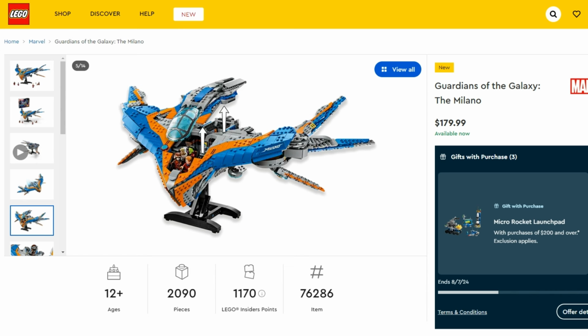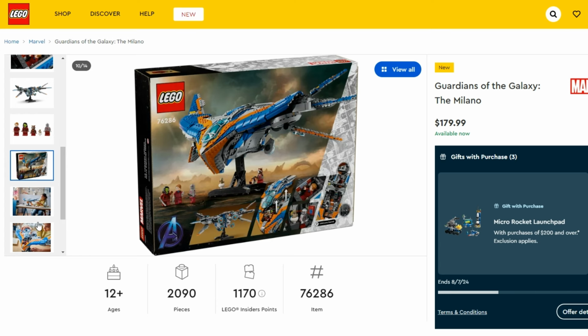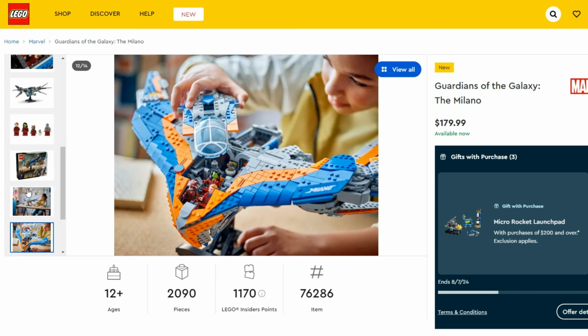Probably not something that I'll be picking up, but I think anyone that does pick it up, this works from both a play and a display perspective. And when we look at the parts to price ratio, 2,090 pieces, $180. Not bad at all. This is a sneakily good one. A bit of a pity it didn't come out closer to when Guardians of the Galaxy 3 came out, but one of those things. It doesn't always work out, I think, in terms of production and design and stuff. But I have to say, I think this is probably one of the better Marvel sets of recent years.